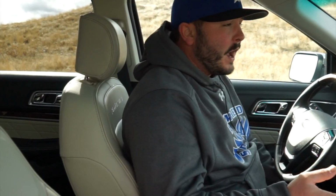Not sure why Ford put this little column in here. There's a lot of vehicles that actually don't have this, which gives you full capability. Not necessarily a knock, just something that we wanted to point out. So with that being said, we're going to take a quick drive, talk about the EcoBoost engine, talk about a few other features, and then give you our opinion of the 2016 Ford Explorer.